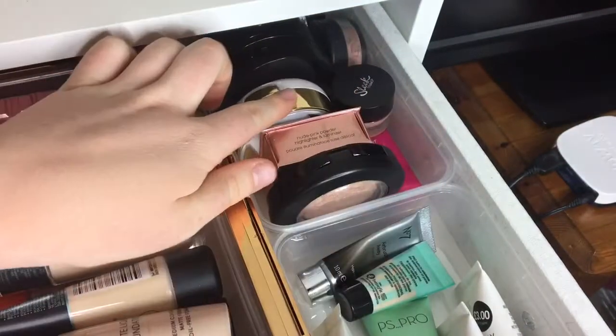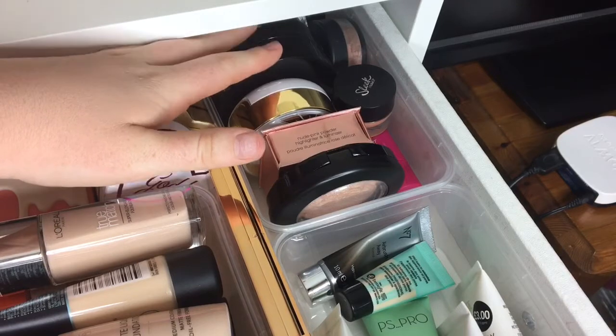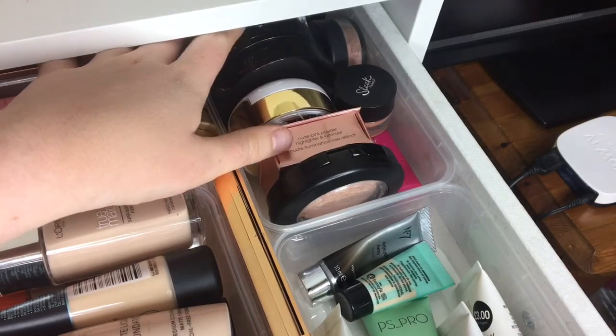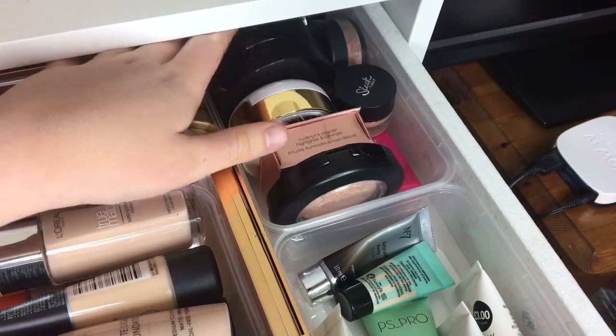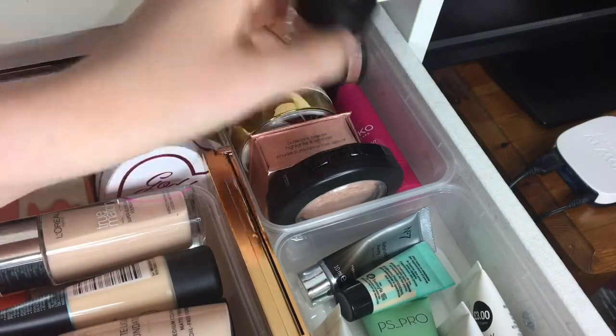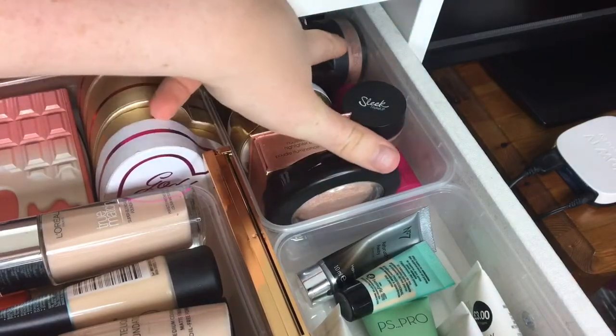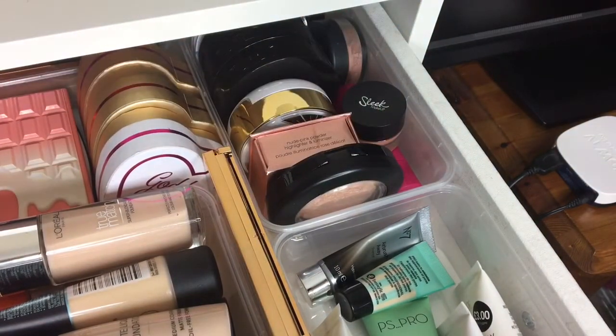I've got an MUA cushion highlighter. I've got 2 of the Makeup Revolution highlighters. I've got a MUA highlighter in the back as well. I've got a Sleek strobing souffle from their Rockstars collection and a Kiko highlighting stick. And I've also got a powder highlighter from Bare Minerals.